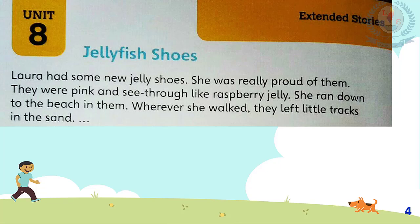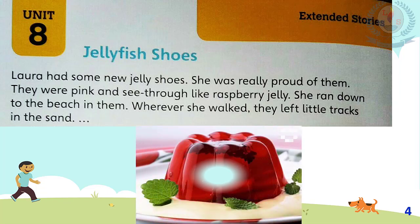Jellyfish shoes. Laura had some new jelly shoes. She was really proud of them. They were pink and see-through like raspberry jelly. She ran down to the beach in them. Wherever she walked, they left little tracks in the sand.